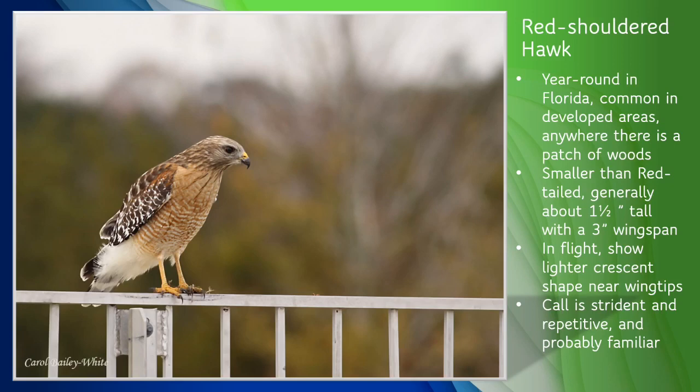Red-shouldered hawks are often seen in developed areas as long as there are patches of woods. Somewhat smaller than red-tailed hawks, they're typically about 1.5 feet tall, with a wingspan of about 3 feet. They're called red-shouldered because they usually have reddish-brown feathers at the tops of their wings, like in the photo, but that's not always easy to see.